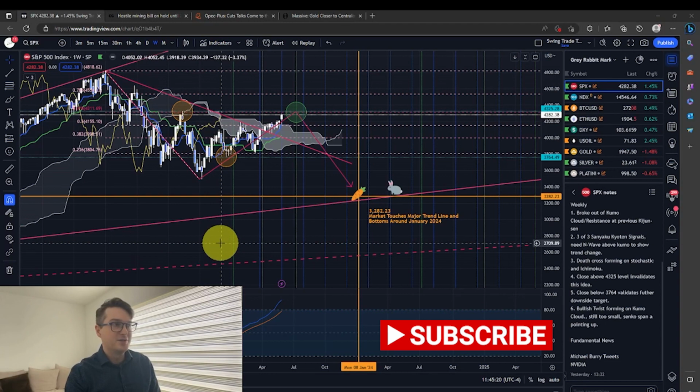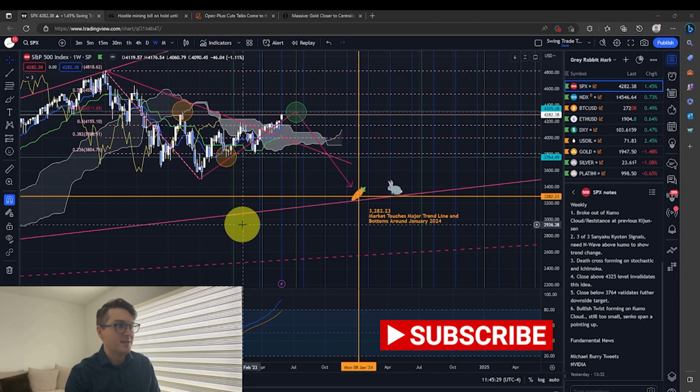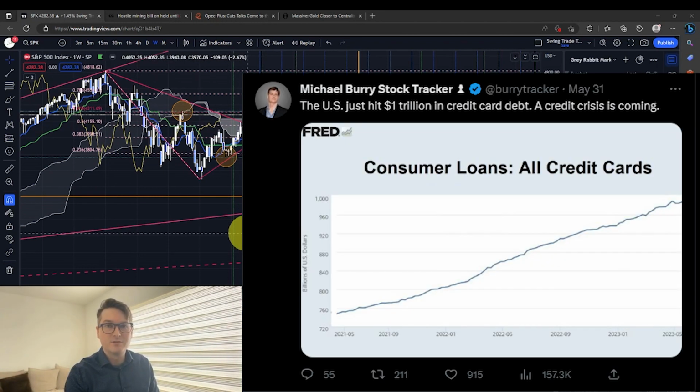Okay, guys, the first tweet I want to talk about is from Michael Burry, and this tweet was on May 31st. Now, this is not from his official page, because when Michael Burry tweets, he always deletes them after, for the most part. But this is from Michael Burry's stock tracker, and it says, "The U.S. just hit $1 trillion in credit card debt. A credit crisis is coming." So guys, just something to think about.